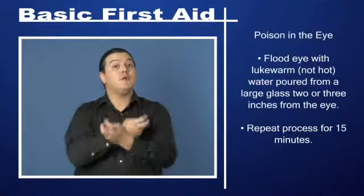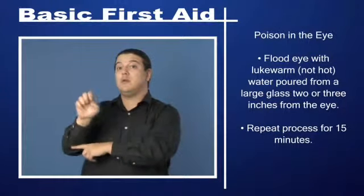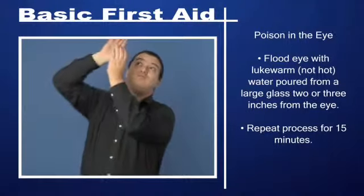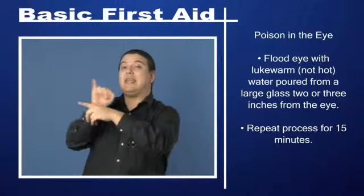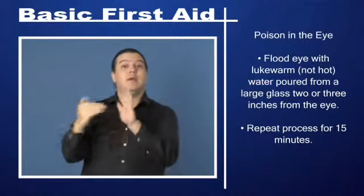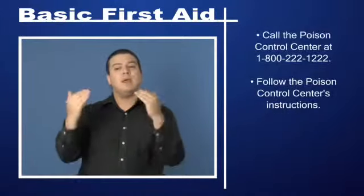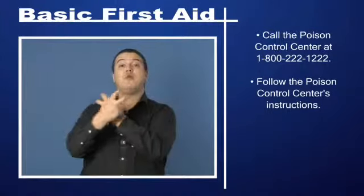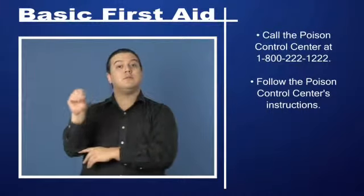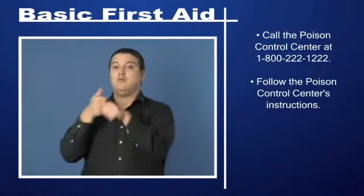For poison in the eye, flood eye with lukewarm, not hot, water, poured from a large glass 2 or 3 inches from the eye. Repeat that process for 15 minutes. Call the Poison Control Center at 1-800-222-1222. Follow the Poison Control Center's instructions.